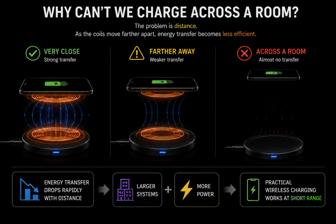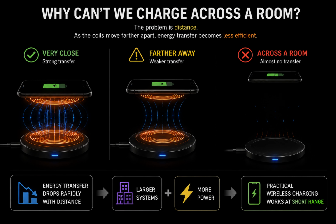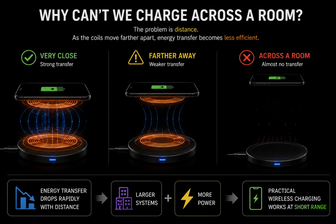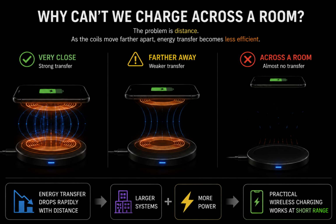If wireless charging works through air, why not charge a phone from several meters away? The problem is distance. As the coils move farther apart, energy transfer becomes less efficient. To deliver useful power over large distances would require much larger systems and more energy.